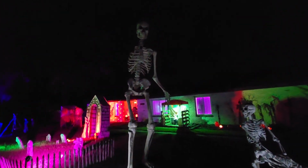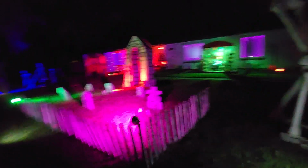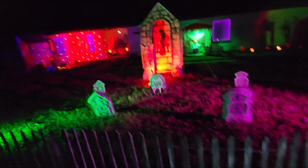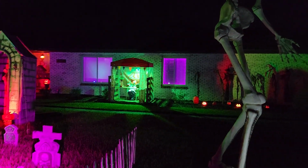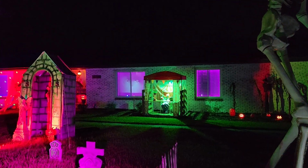But yeah, pretty much this storm came through and everything was devastated. Everything was blown over. Nothing really made it that was taller than the grave stones. So this is the lighting from the street, the projector and the window lights are really, really awesome. Those are going to be good for like all year round, just accent lights, which is going to be cool.